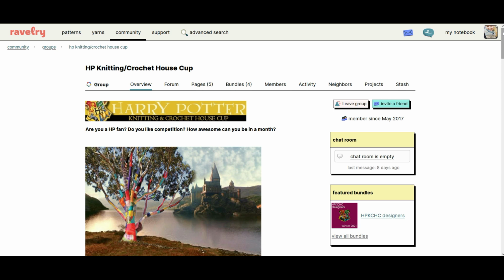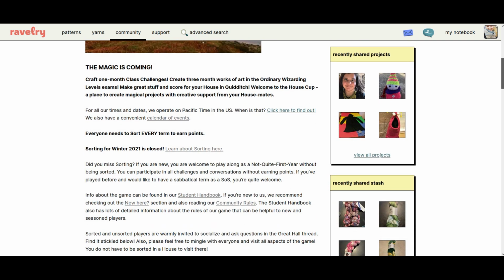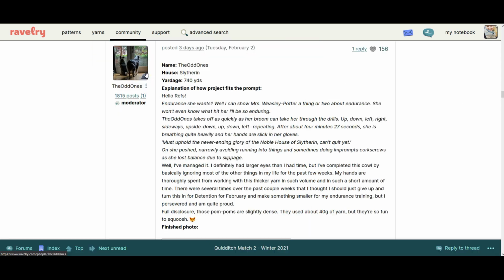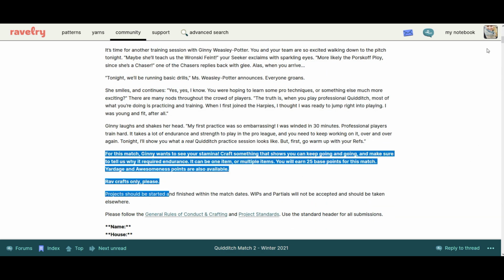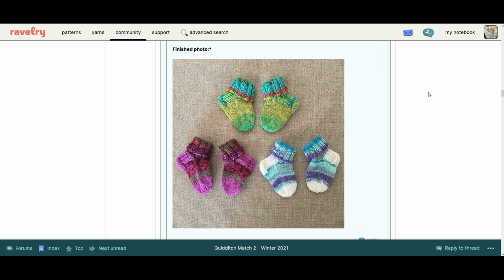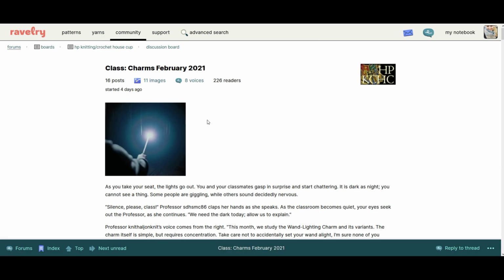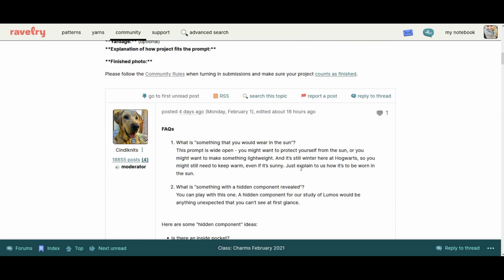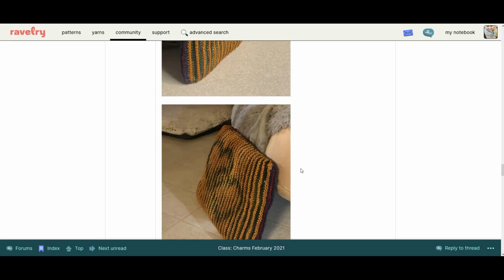I have totally forgotten to talk about the Harry Potter knitting and crocheting house cup. This is the awesome KAL I wanted to talk about. You get sorted into a house of Hogwarts and then score points for the house cup. There are, for example, classes, O.W.L.s, and also Quidditch. For Quidditch this month, we trained our stamina. So we should craft something that proves that we have endurance and stamina. There are classes like, for example, charms, where we study Lumos this month. The term has 3 months, and there are always break months in between, and then sorting does happen again. You should check this out. This is so much fun.